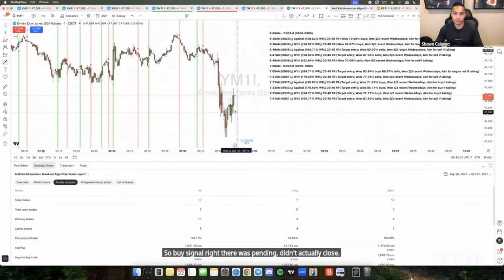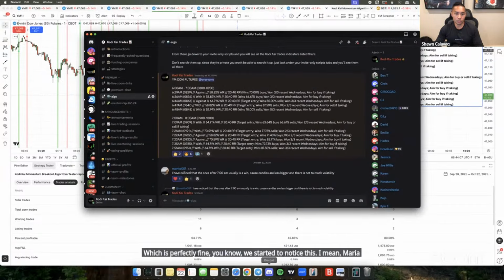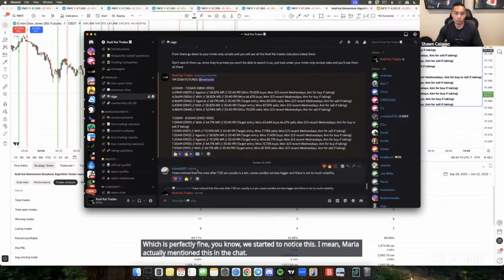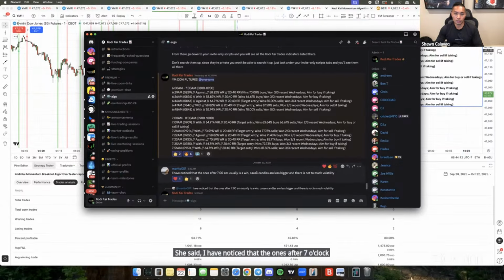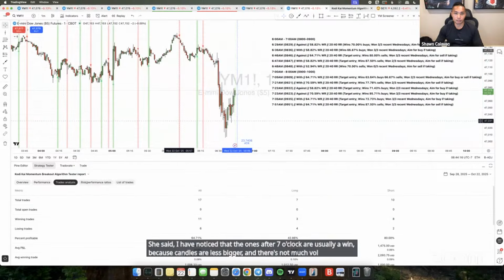You guys can see the momentum here is not very strong, which is perfectly fine. We started to notice this. Maria actually mentioned this in the chat. She said, I've noticed that the ones after 7 o'clock are usually a win because candles are less bigger and there's not much volatility. Yeah, the volatility isn't as crazy.